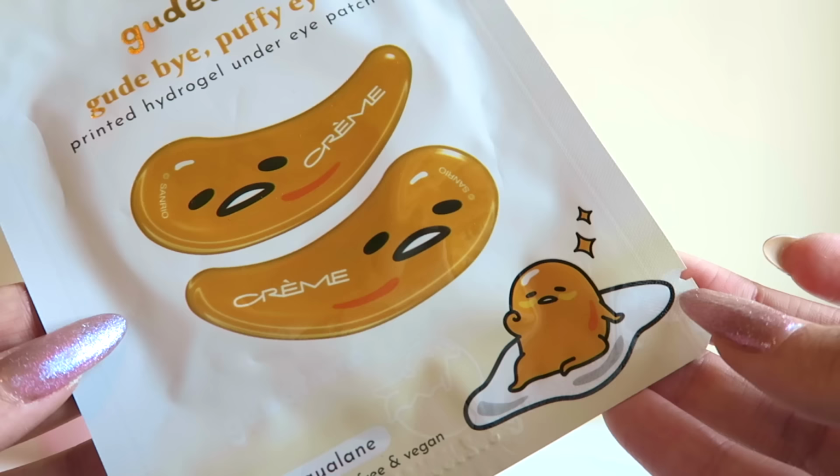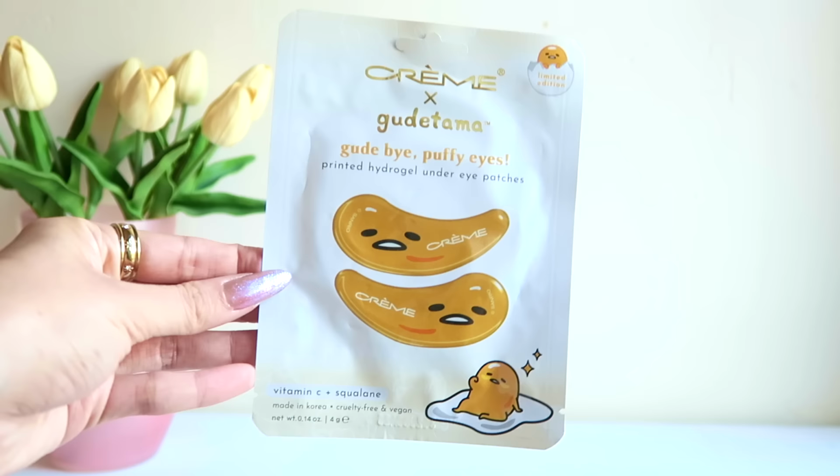And then I also had to pick up some under eye masks. This is also from the cream shop, but it is in this Gudetama design. Y'all know that Gudetama is like my spirit animal. I just love this little lazy egg. And the fact that he's on these little eye patches is just so funny to me for some reason. I cannot wait to use these. And these were $4.99.